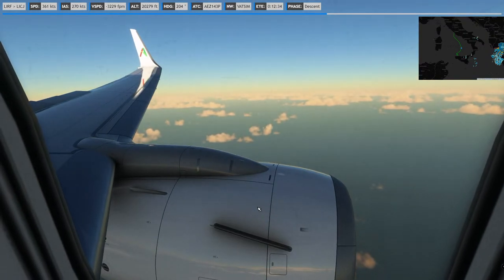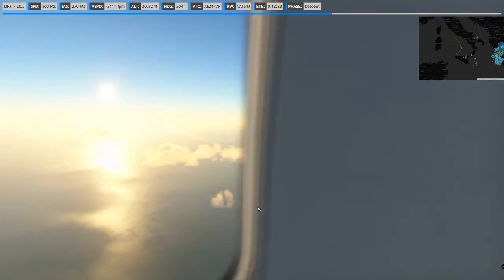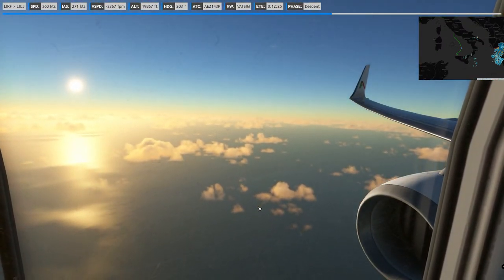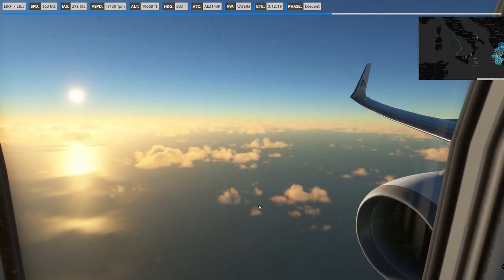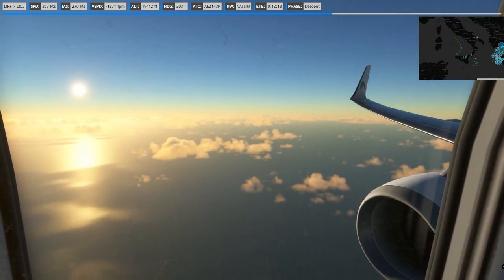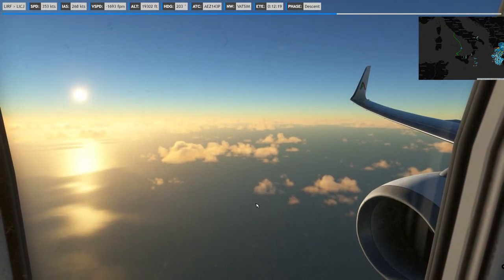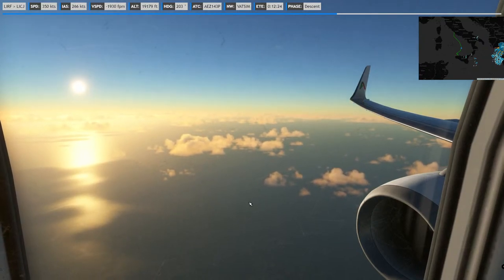Do we change how the winds are affecting the plane a little bit? As you can see, there's still a little bit of wobble, okay? So that's good. I think we found a good balance. I think we're going to keep it at 50%. Beautiful time to fly in.